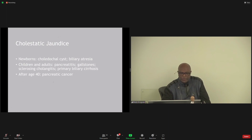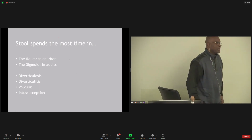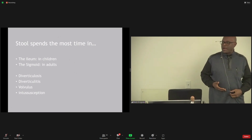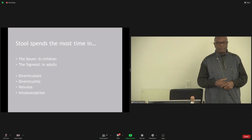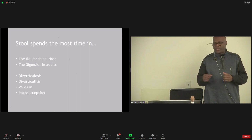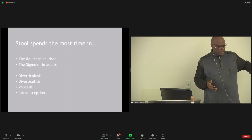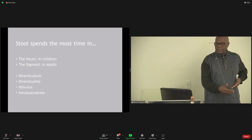All right, so after age 40, pancreatic cancer. Stool spends the most time in the ileum in children, sigmoid in adults. That means it pauses for a while. So on the right, the ileocecal valve, pause. Why? It's so that the intestines can fight all the germs. Remember, 70% of your lymphoid tissue is in the ileum. The macrophages, T cells, they eat up all the germs that are in there so that they cannot spread. And then you hold up in the sigmoid. Why? Before it can drop into the rectum for you to defecate.